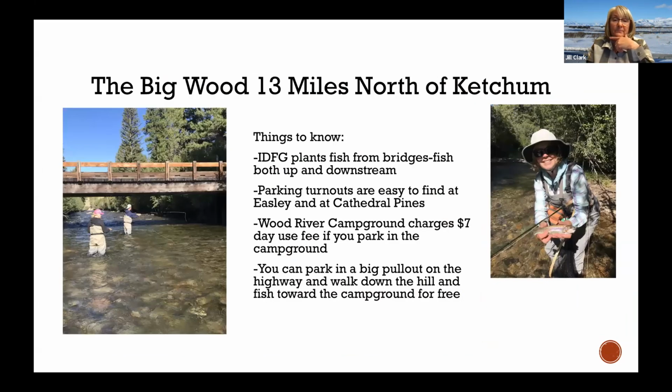Let's see. Fish and Game plants fish there. I told you that. This is what it looks like. Here's a picture of this beautiful bridge. You can go in there. It's easy wading. It's never really too deep or too scary as far as wading. Here's a picture of Jane. She's on this call. She caught a fish right there by that bridge. That's a picture of her looking so cute in her hat.